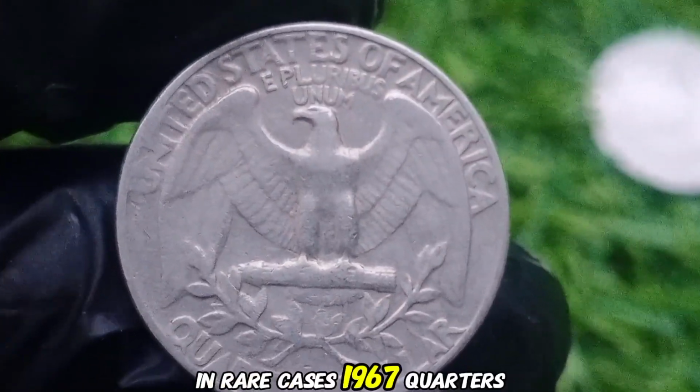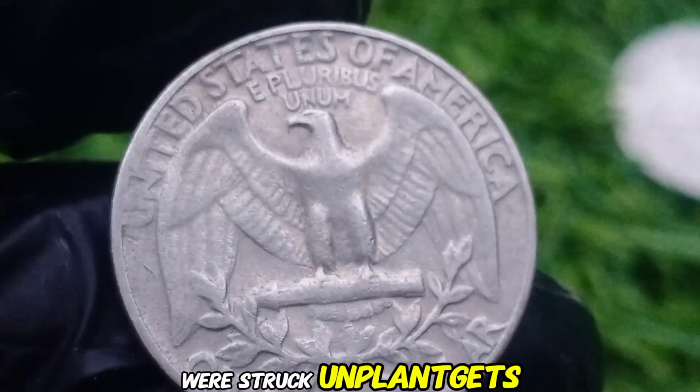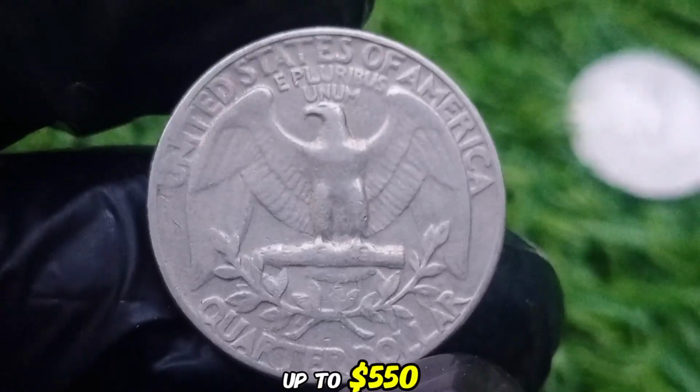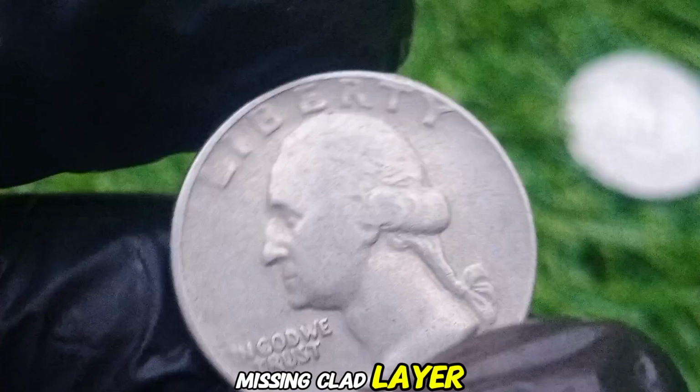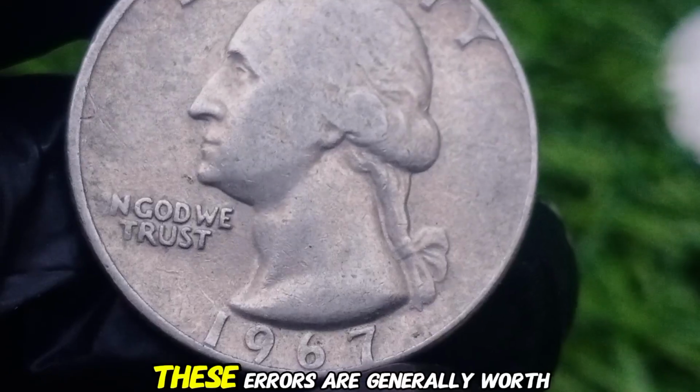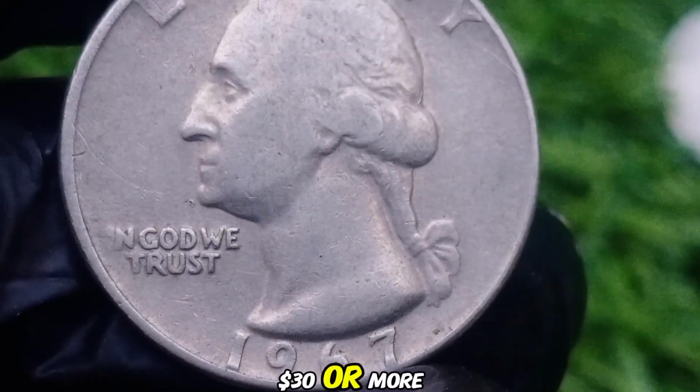In rare cases, 1967 quarters were struck on planchets intended for other denominations, like dimes. These coins can be worth up to $550. Missing clad layer: some coins may have a missing outer layer, revealing the copper core. These errors are generally worth $30 or more.